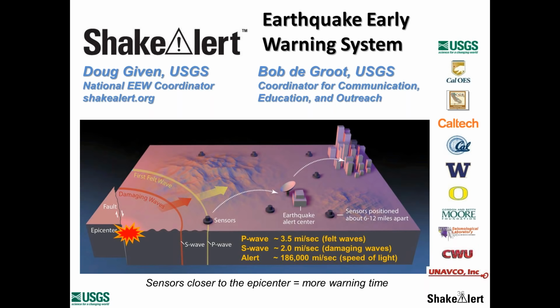early warning requirements. Great. Rui Chen asks, this is also for Doug, if you could just clarify that the warning time is based on epicenter distance, not rupture distance.